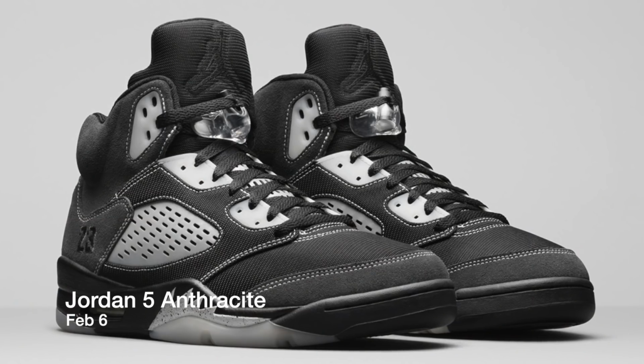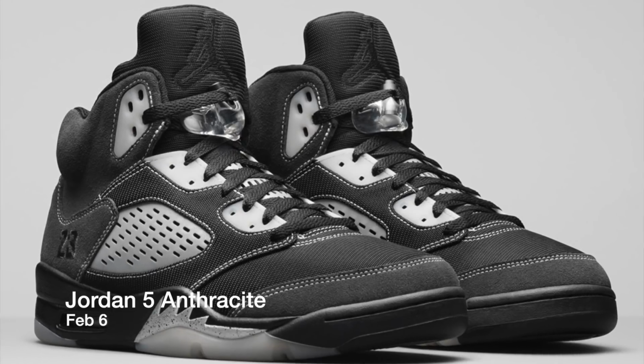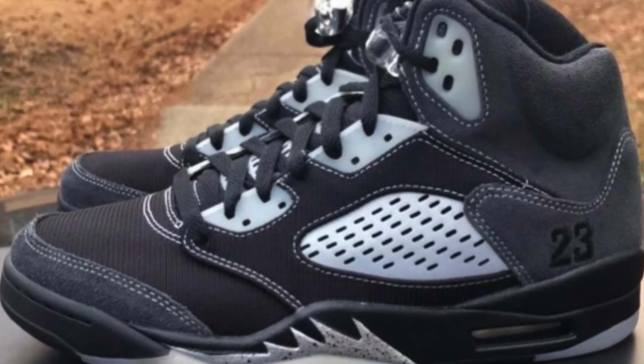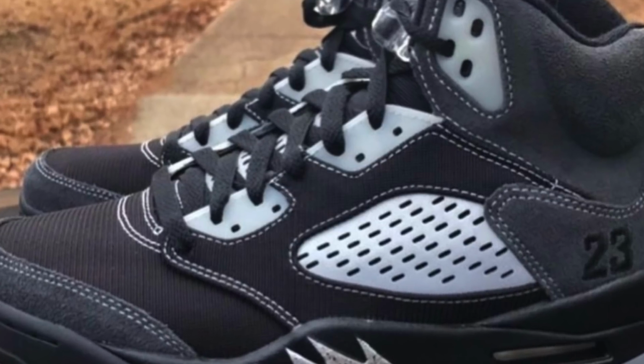Also on February the 6th, we will be getting a Jordan 5, this time in the anthracite colorway. It looks like in 2021, Nike will be dropping several colorways of Jordan 5s. This is the first one to release this year. Honestly, I was hoping that they would look a little bit better than this. I don't expect the sneaker to have too much resale, and I don't think it's worth holding on to pairs either. Maybe in some bigger sizes, we might see some lunch money, but personally, I think this one is a pass.